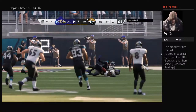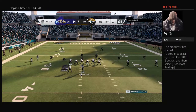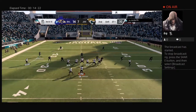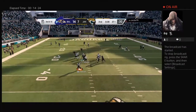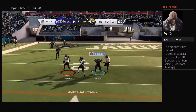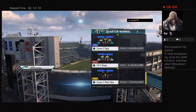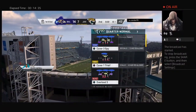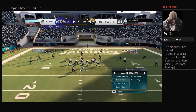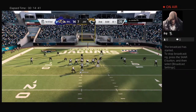Another throw on 2nd down, and this one incomplete as well. This offense was on the move. Now 2 straight incompletions have them looking at 3rd and 10. Jackson forced out to his left. It's complete to Snead. And they've got it inside the 10 at the 8. Now the Ravens going to use one of their timeouts as they'll stop it with a little over 30 seconds to go in the first half of play.